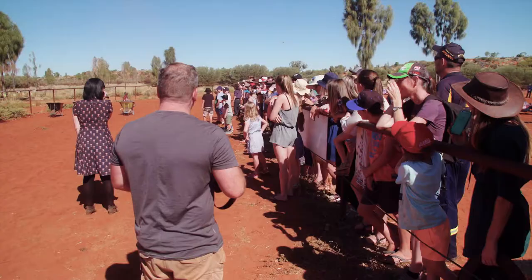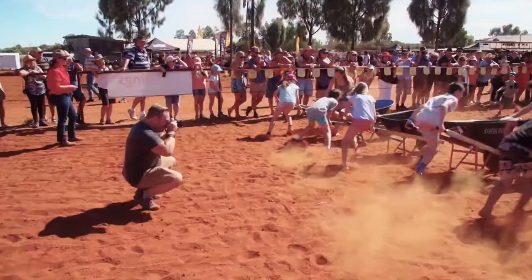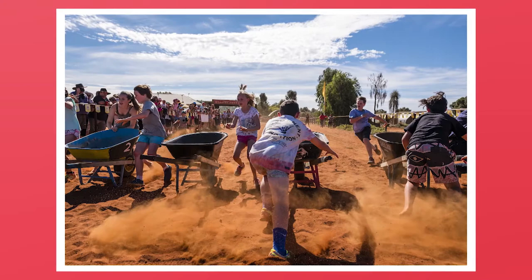You never know what you're going to get. And the final, for $100 mind you, was the kids running down the track to get their wheelbarrows and then sprint back. I think that's probably the most interesting shot I've got, as these kids have powered in, spun around in the dust and then taken off again with these barrows.